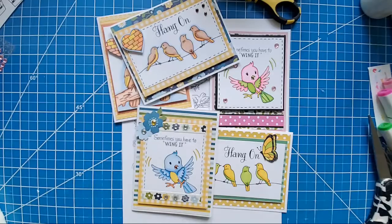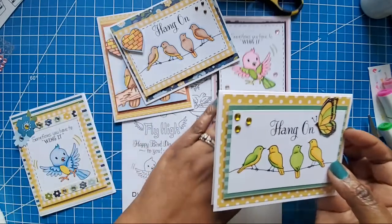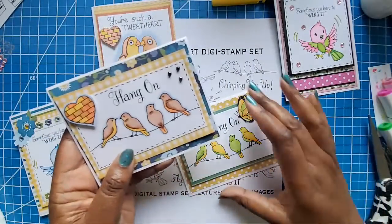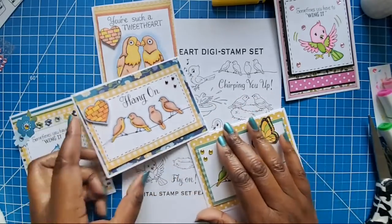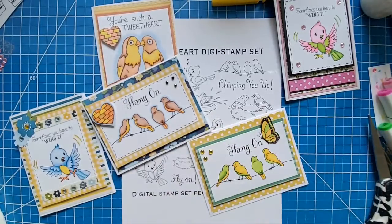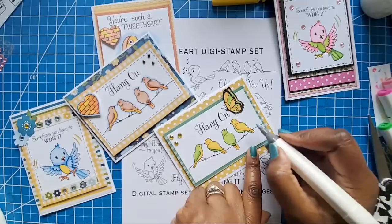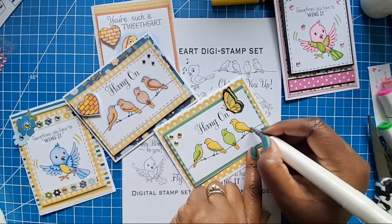Can you show how you did the blue around the birds? Okay, so let me do it on this one because I didn't do it on this one. So it was meant to be. You see that blue halo effect there? I'm going to do it on here. I'm going to take this pale blue here. Let's add some blue on there. It just works for whatever colors you have. Okay, so just right around here, all I do is I just kind of lightly go around it. Just lightly.